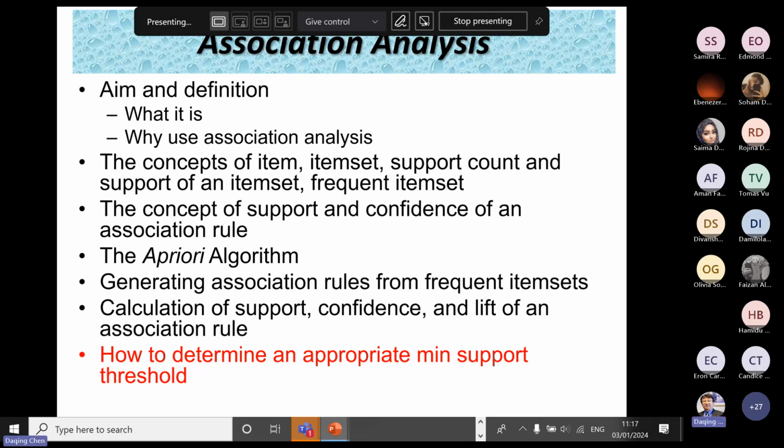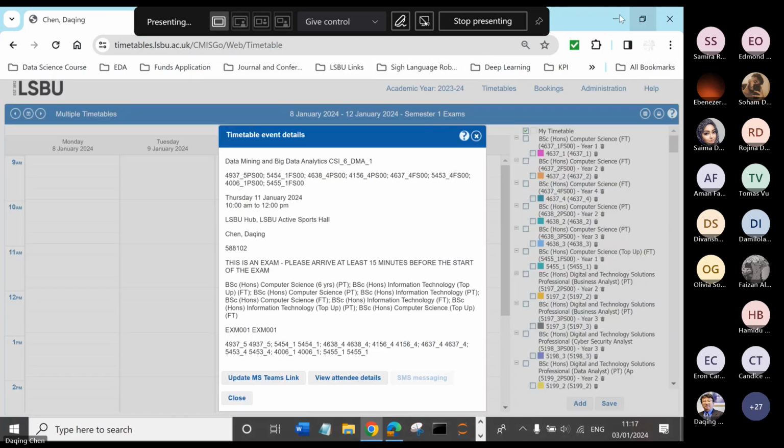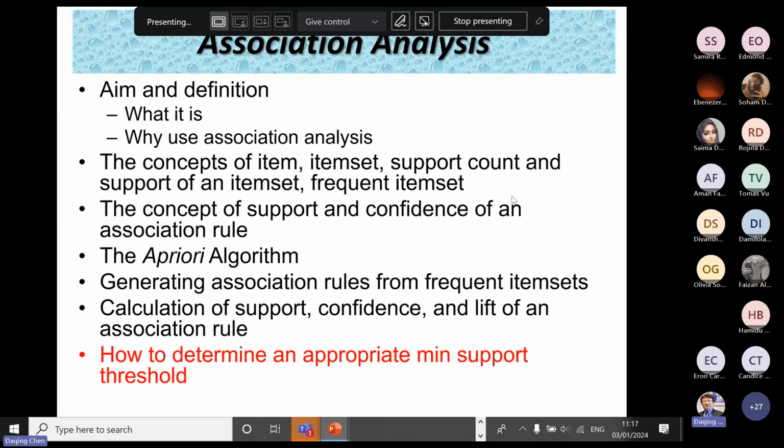Association rule analysis. So we talked about the a priori algorithm. So we talked about minimum support threshold and confidence threshold. So here you need to talk about how to determine a proper minimum support threshold. So we talked about different ways to do it.